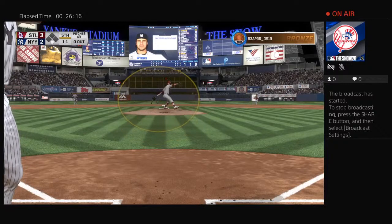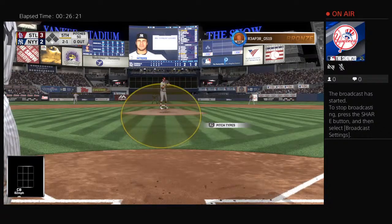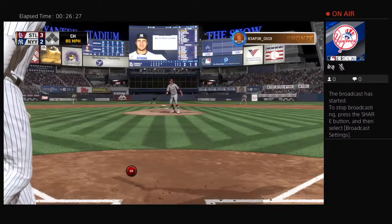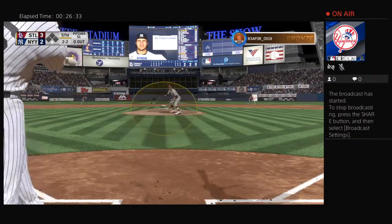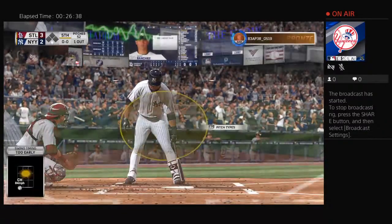91-mile-an-hour slider. Man alive, there's not many people that throw that one right there. That is an elite group right there. I would throw that pitch every time. He gets him to wave at that one. It's 2-2. All even at 2-2. Here it is. And a half swing that time, but it's a full swing in the eyes of the umpire, and that'll be the first out of the inning.